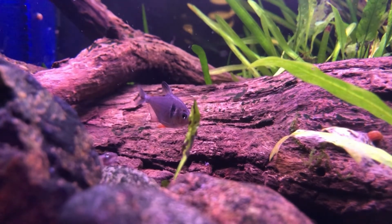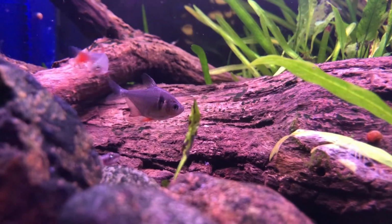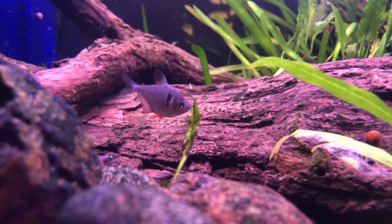They used to be really timid and hide more than the coolie loaches basically. But now one's really out a lot, and I think that's the male, and I don't know where the female went. She might have died. I didn't see her jump out. I hope she's just really timid and hiding in there somewhere, but with fish that hide a lot to begin with, it's hard to know if they're still alive or not.